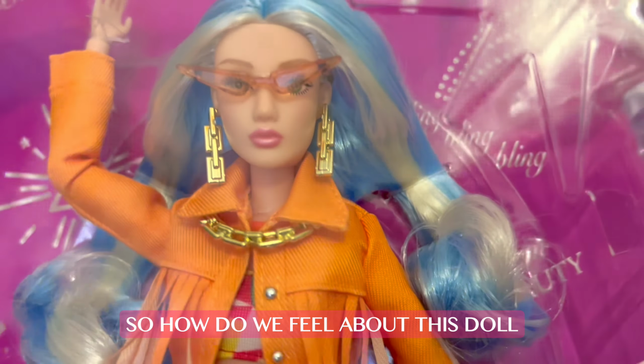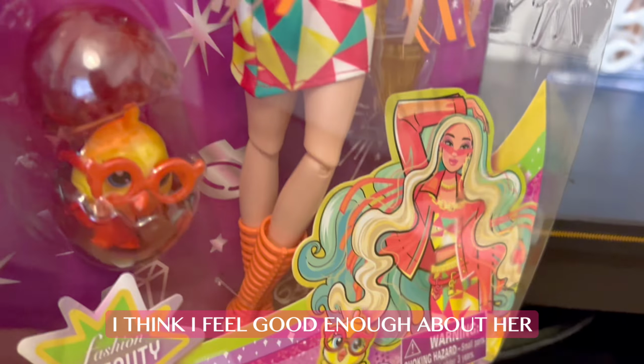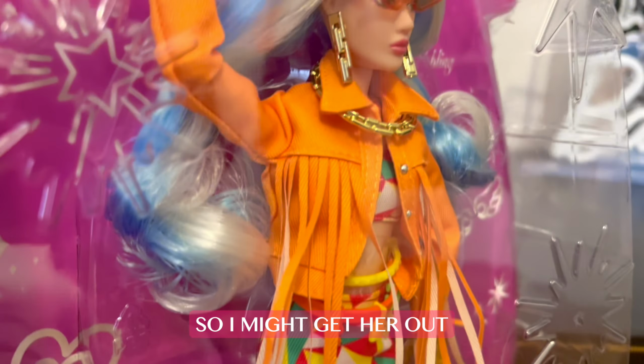So, how do we feel about this doll? I think I feel good enough about her, so I might get her out.